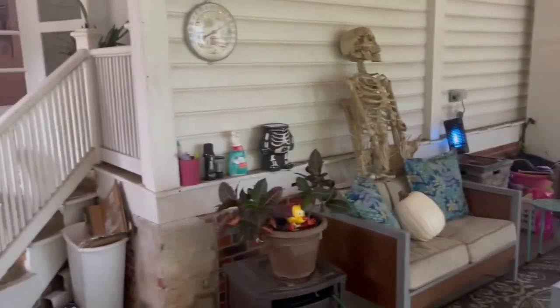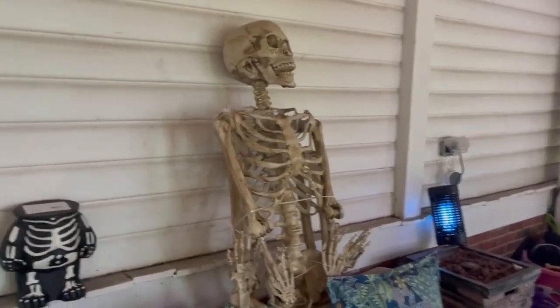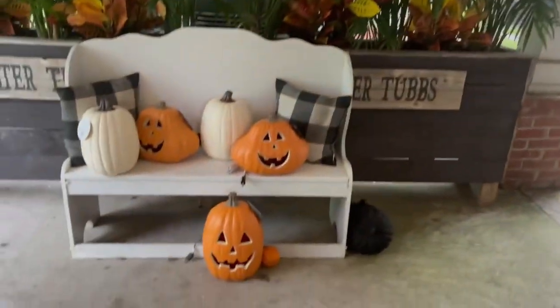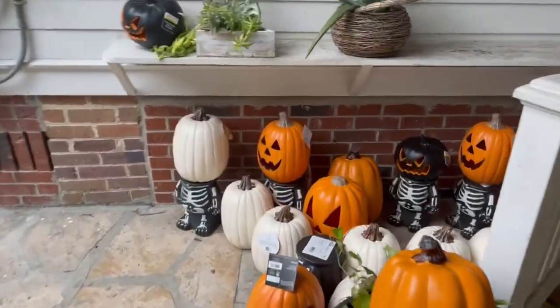Currently, it's a mess back here. We have, as you can see, a giant skeleton. I think that's the 7-foot one right there. We've got a random one here, and more of them here. Obviously, we don't have the rest of the stuff down yet. And now I'm pretty sure Magnolia just went all the way to the back of our property in the rain.